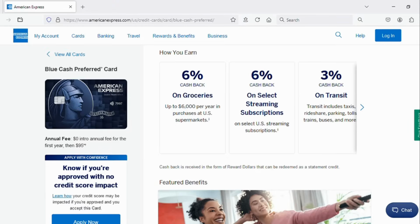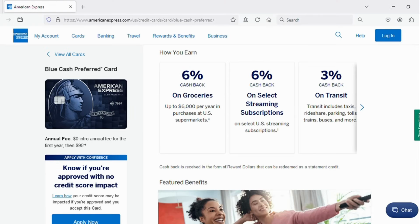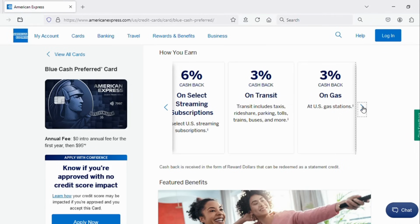No annual fee first year, $95 annual fee after that. Bonuses with American Express cards can vary often, but what I have seen recently is either $250 or $300 bonus opportunities on this card. In terms of everyday rewards, 6% back at US supermarkets on up to $6,000 per year of purchases at US supermarkets.